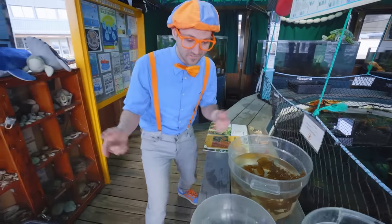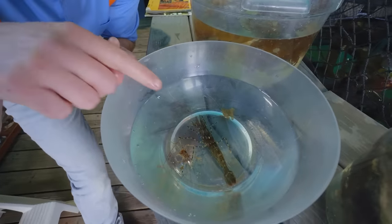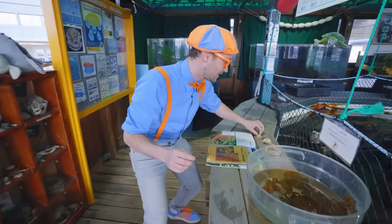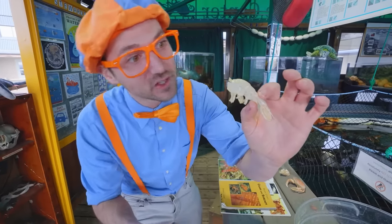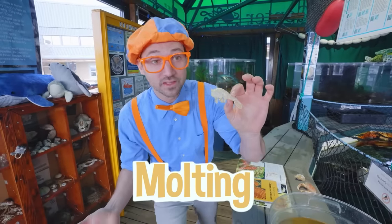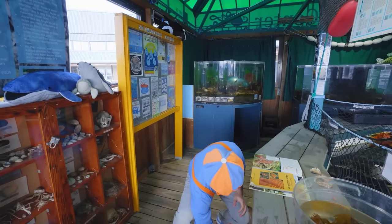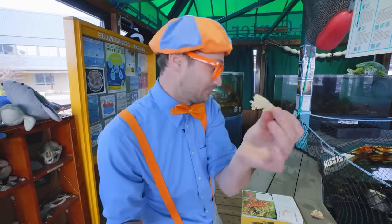Whoa, so cool. Oh, look, a shrimp. Hello, shrimp. You are so cute. You want to be pet? Yep, there you go. Oh, it is so cute. Hey, speaking of shrimp, check this out. Doesn't that look like a shrimp? It looks like the shell of the shrimp. Shrimp and crab, they do what's called molt. That's where the outside of them, their shell, comes off of them. And this is just a shrimp shell because it came off the shrimp.